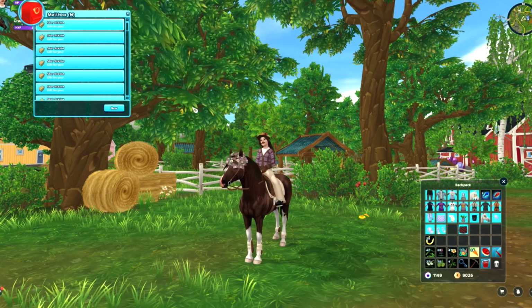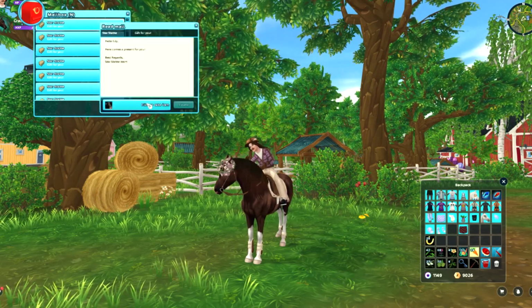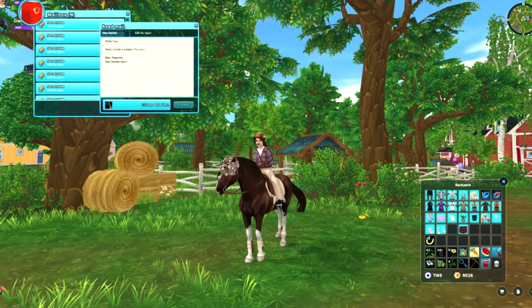And honestly, okay, so let's just take a closer look at the outfit. I honestly really like the colors.